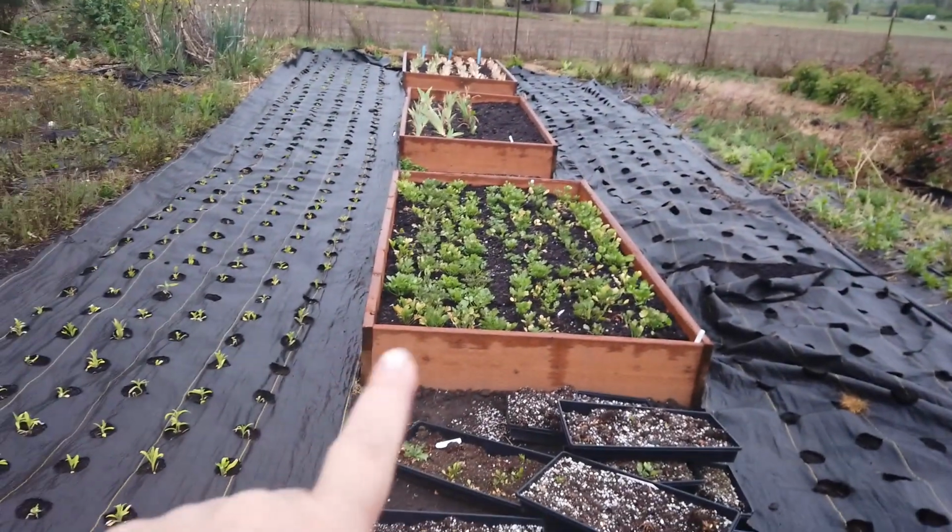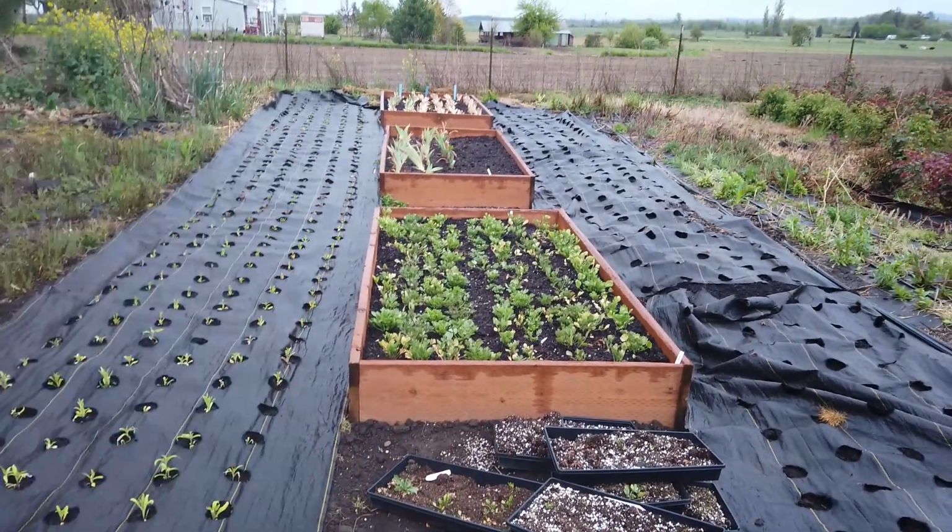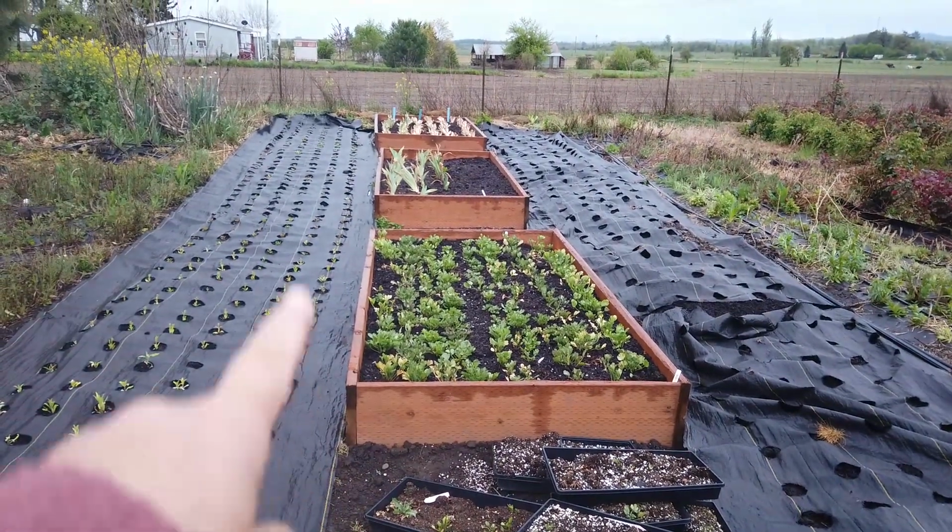Anyways, okay, so back to this bed where I'm deciding whether or not I want terracotta pots or if I'd like to have the wine barrels. So we have access to lots of free wine barrels that I could cut one in half, and I'll show you here. So I have this low spot that always gets a lot of water. So I put these raised beds in.